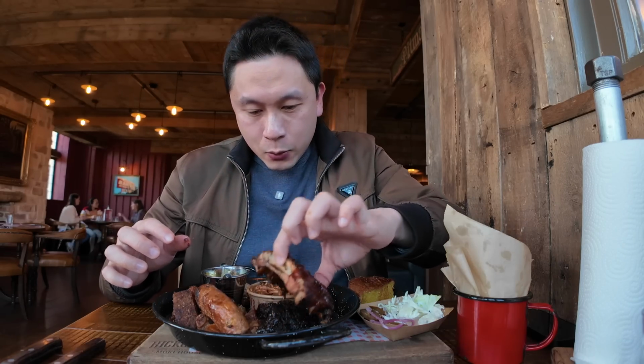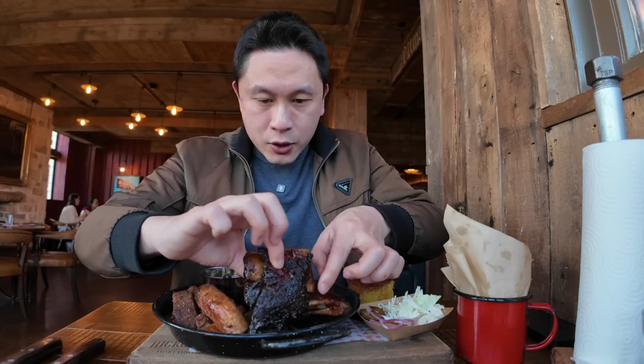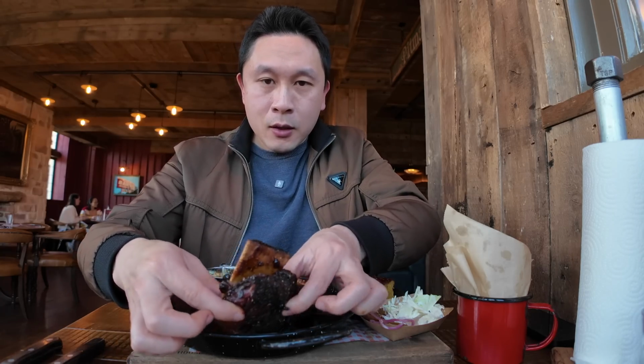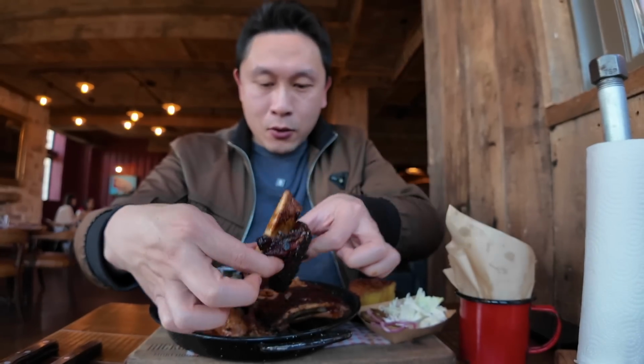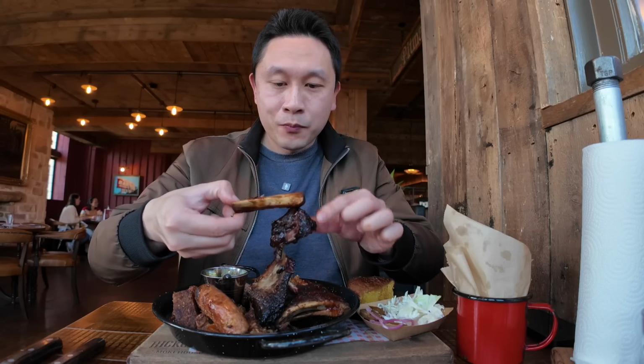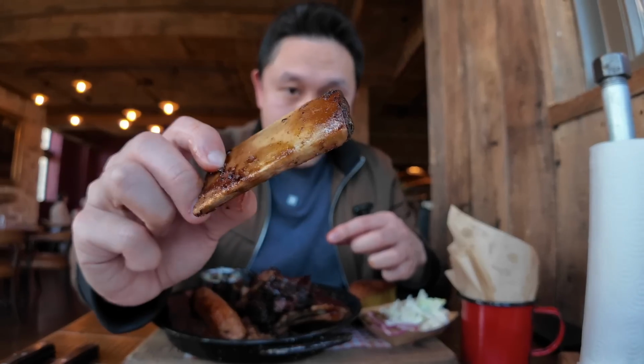Okay, so next up, I want to try, I'm not totally sure what this is, but I think it might be a giant beef rib. Now look at the size of that. And look at the size of this bone, which just comes straight off. Look how clean the meat comes off that bone there.